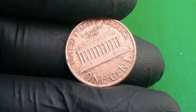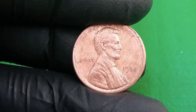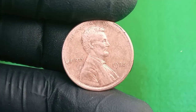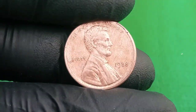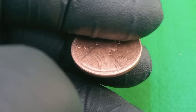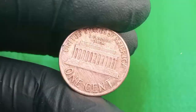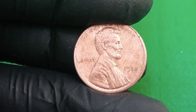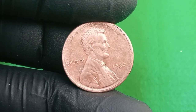Now, if you're sitting there thinking, hey, I've got some old pennies lying around, maybe I've got one of these $65 million treasures. Let's pump the brakes for a second. While finding a rare and valuable coin like the 1988 double die is an exciting possibility, remember that not all coins from the same year will fetch these astronomical prices. In fact, most will still be worth only their face value unless they have significant errors or rarity attached to them. So, how can you spot a coin that could potentially be worth big money?